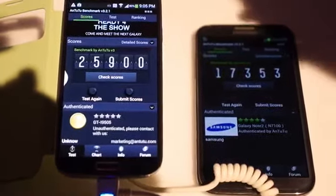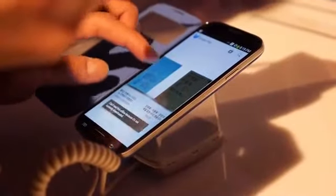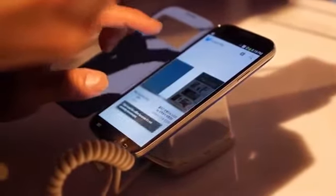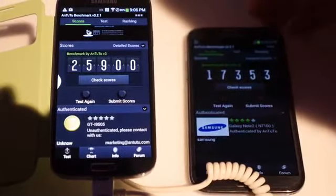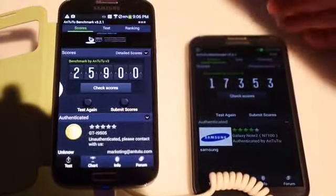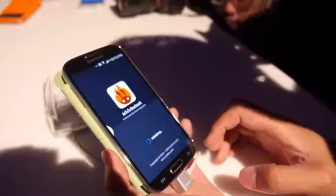Now they make a point in the spec sheets here of saying that these are not the final specifications that we're looking at, so this could change in the future, but no matter how you look at it, it looks like the S4 is going to be a significantly more powerful phone than the Note 2. Now looking at battery capacity, the Note 2 is kind of the leader here, although we haven't looked at real-life battery performance. The Note 2 has a 3,100 milliamp hour battery, while the S4 only has a 2,600 milliamp hour battery. Like I said though, we don't know the real-world performance here.